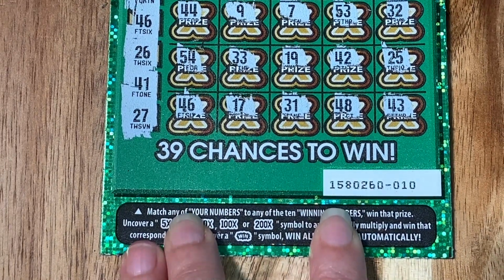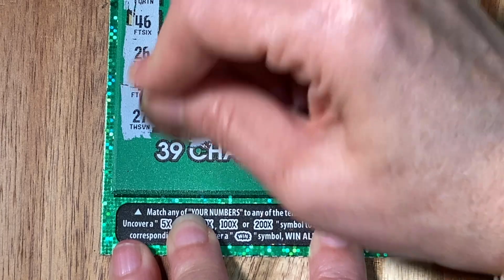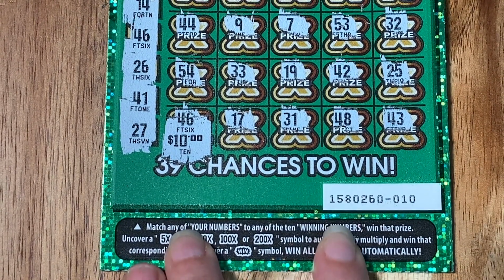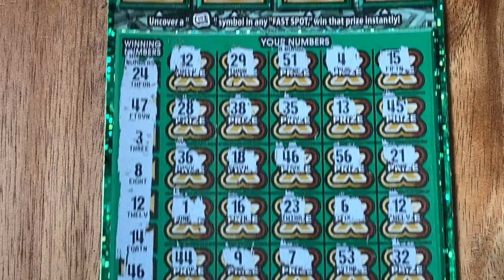All right. Let's see what we got, everybody. Think big zeros. Could this be our first claimer? Come on. Let's go. Come on. We got. Nope. Okay, I'm not feeling claimer anymore. Well, we'll just keep going and hope that it increases.